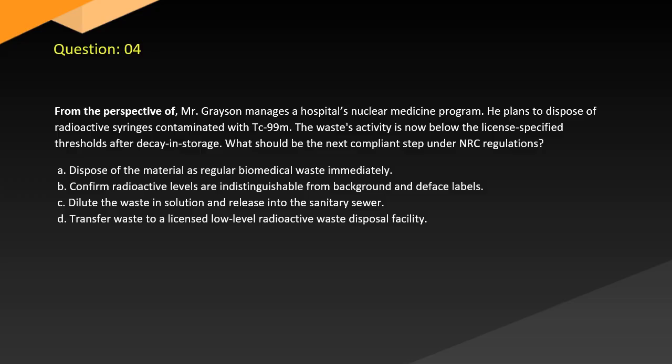A. Dispose of the material as regular biomedical waste immediately. B. Confirm radioactive levels are indistinguishable from background and deface labels. C. Dilute the waste in solution and release into the sanitary sewer. D. Transfer waste to a licensed low-level radioactive waste disposal facility.